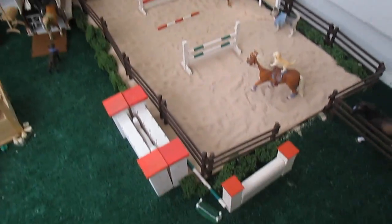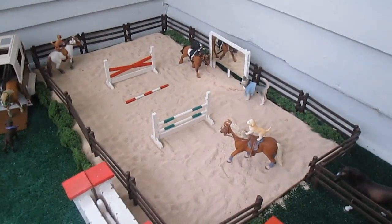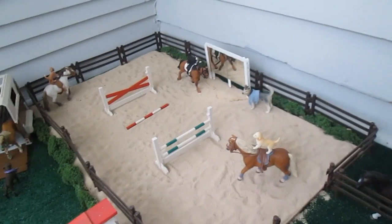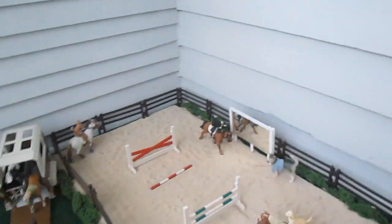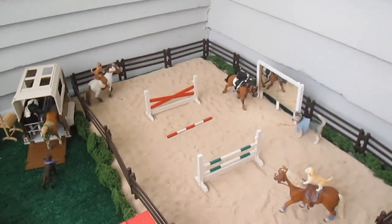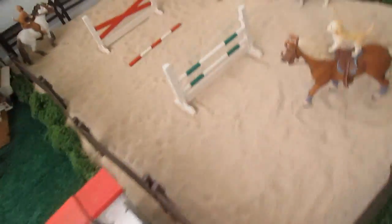Here is the jumper arena, and I love this arena so much too. Actually, I might even love this one more than that one. But yeah, so this one is much bigger, and it doesn't have bushes on the far side over there. But anyway, I still love it a lot. And I did the same thing with those along where it would be most visible.